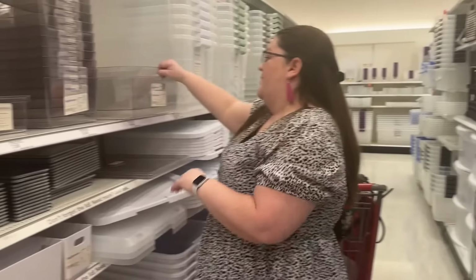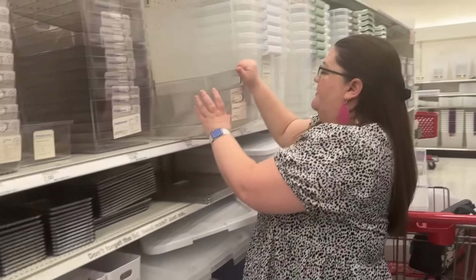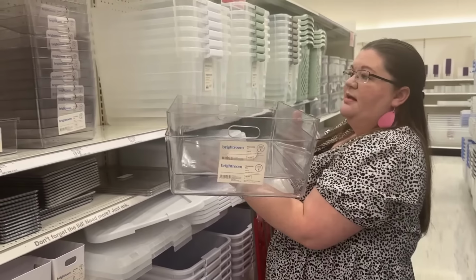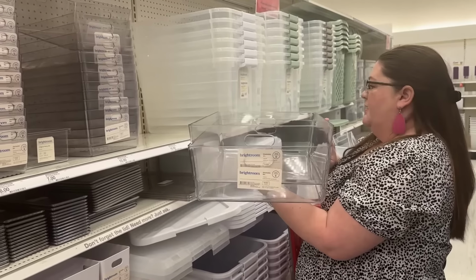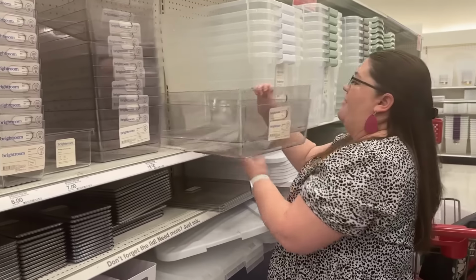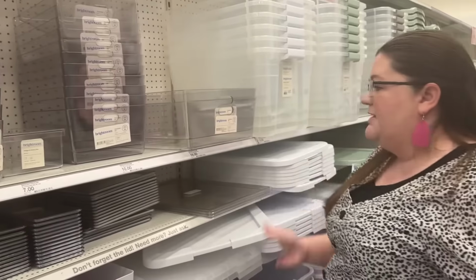They have this in the white as well, and this one's real big. Look how big this is. I don't actually love this one being this size. It's just too clunky. It's just not easy to slide in and out, so I probably wouldn't go for this size, but these are really cool.